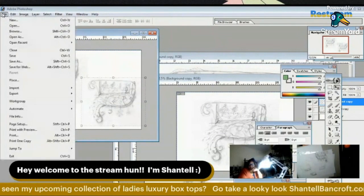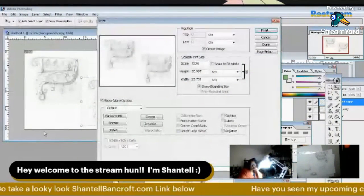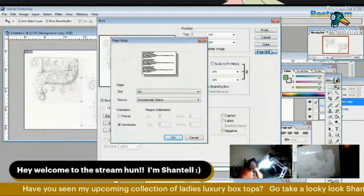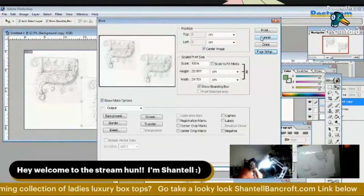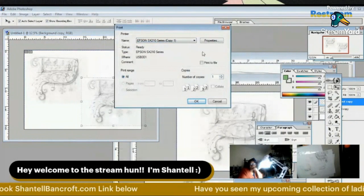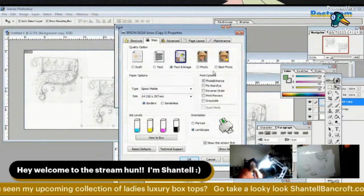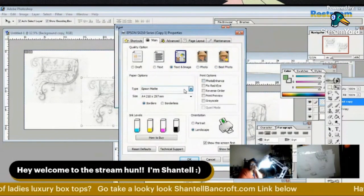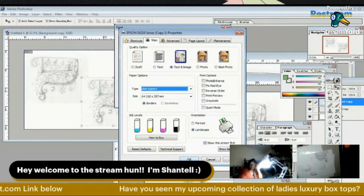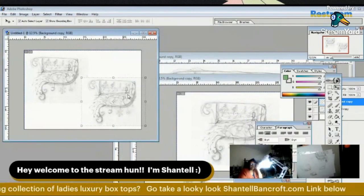So I've got the printer set up, which I did before I came on the stream. Printer preview. Not really that much difference. Page setup. Okay. Right. I don't want it best photo, but I need it to come out nice. Let's hope that this goes well because I set up the printer. It's over there. So I'm printing this one first.